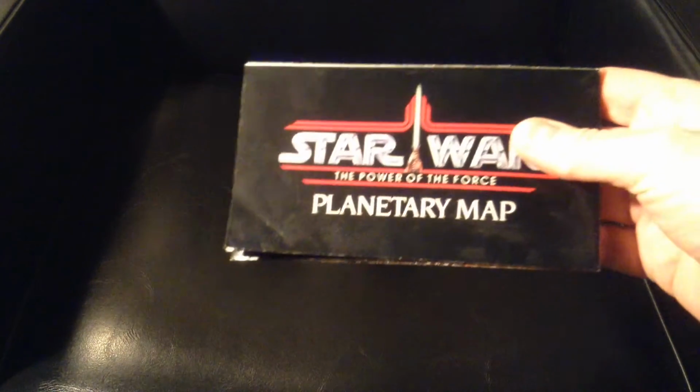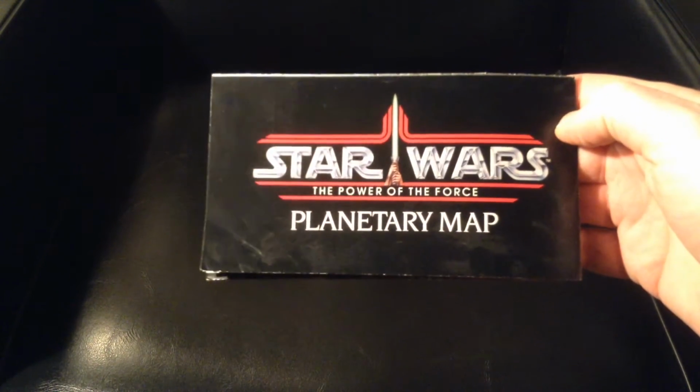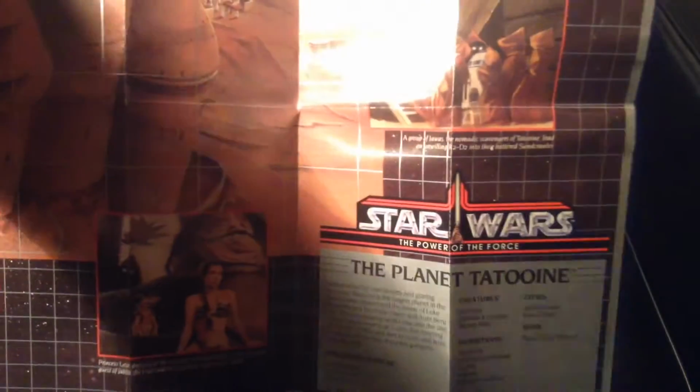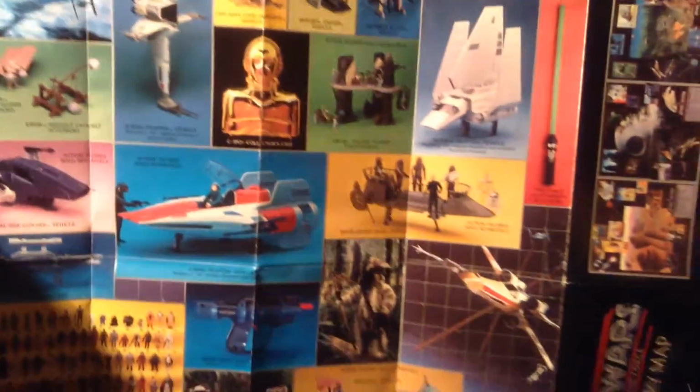And I bought a vehicle, I'll show it off another time, but in the case came this Star Wars Planetary Map catalog where kids could see and confirm all the different items they had in their collection. It had a neat little collection of images of all the different planets. There you get an idea of the kind of stuff. This is all about the planet Tatooine here. There's the Sarlacc pit. There'll be some discussion of that later. And on the back, it showed various vehicles you could collect, etc., etc.